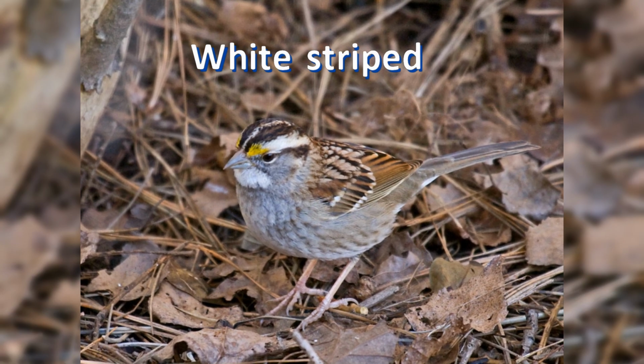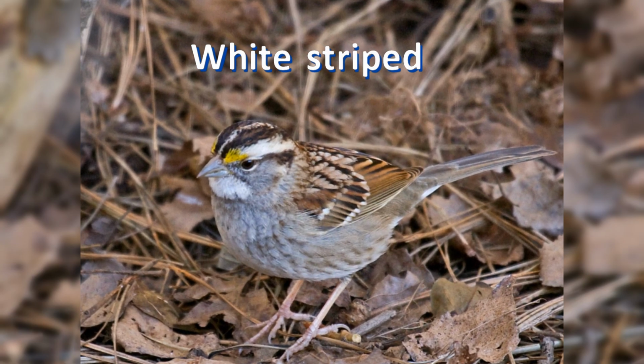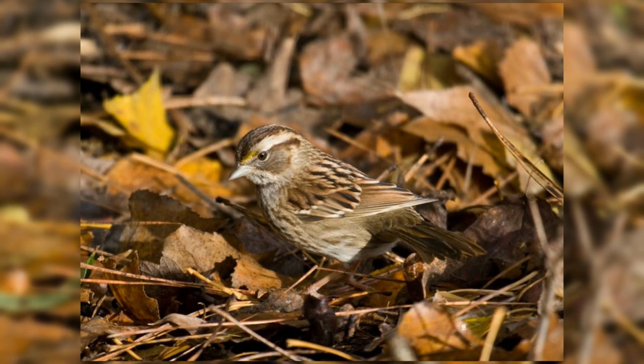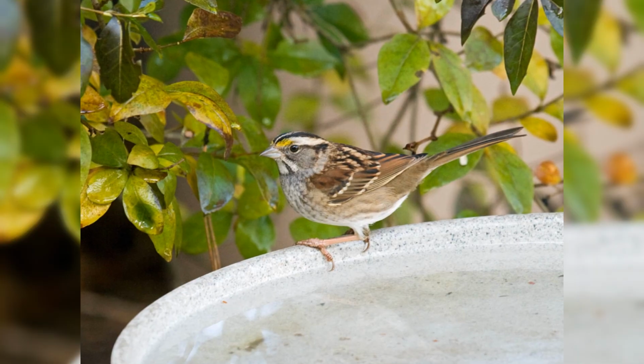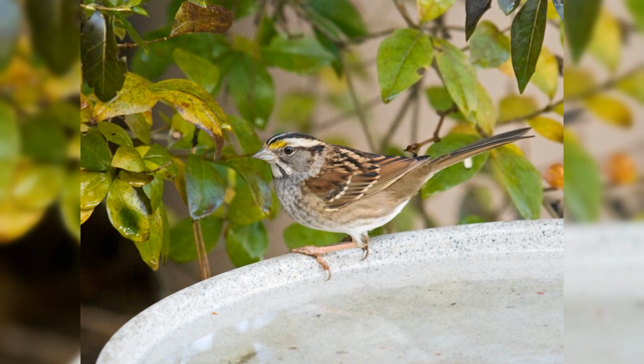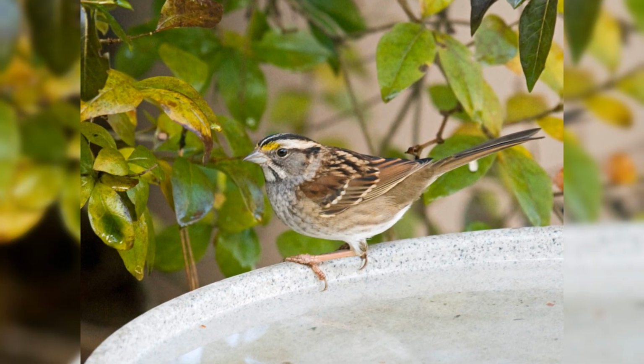They are rather dark brown and gold on the back. A striking white throat contrasts with a dark gray breast. The head is striped black and white or brown and tan. They have a bright yellow spot in front of the eye, and their bill is dark.